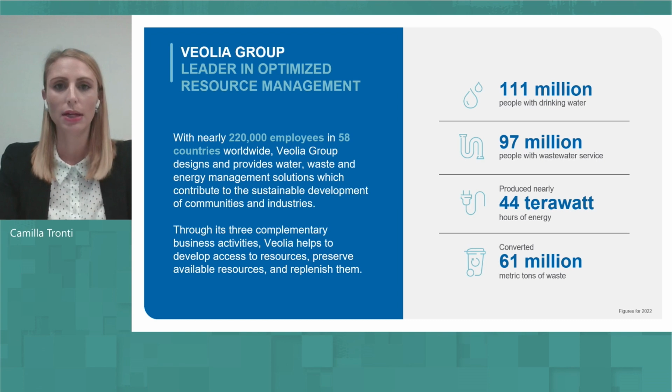For those of you who don't know us, we are part of the Veolia Group, which is a French multinational company with a worldwide presence. Veolia Group has three main core businesses, which are water, energy, and waste. Through its three complementary activities, Veolia helps to develop access to resources, to preserve them, and to replenish them.